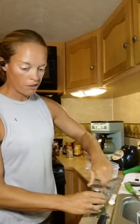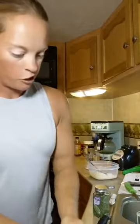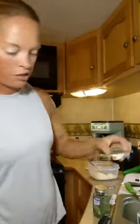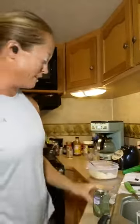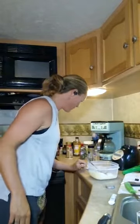Trying to put my stuff back together because I have a small kitchen. And if you're wondering why we have a small kitchen, it's because a year ago we sold everything and we decided we were going to full-time RV and get ourselves out of debt, which is exactly what we've done and been able to stay that way.